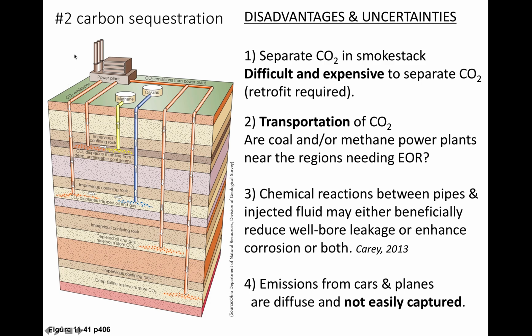If you have an existing power plant, then you might have to pay for a retrofit, and that could be expensive. You also have to transport the CO2. Now, if your power plant has been built in an area that has the right sequence of sedimentary rock units or even basalt rock units, then you can simply pipe it underground right there.